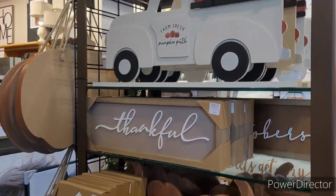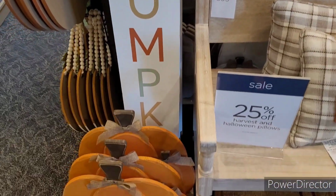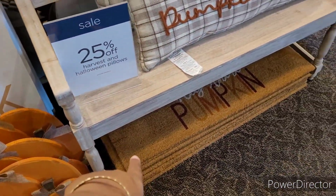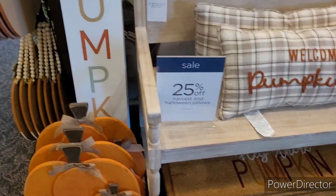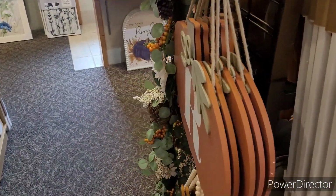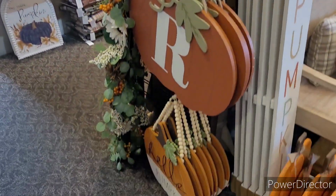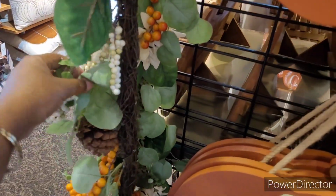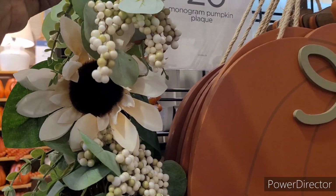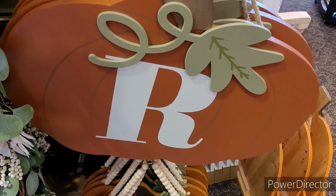All right, thankful farm fresh pumpkin patch. Hello pumpkin sign, $59.99. There's another little strip right there. Hey there pumpkin. And then here's some more little decor over here. I like that hello pumpkin. And this looks to be a garland right here. It's getting me in trouble too. $49.99 for that garland. All right.